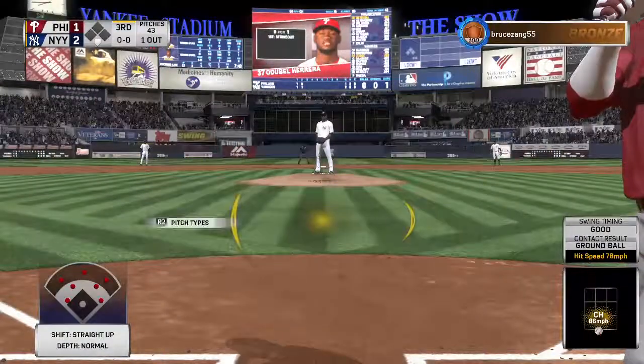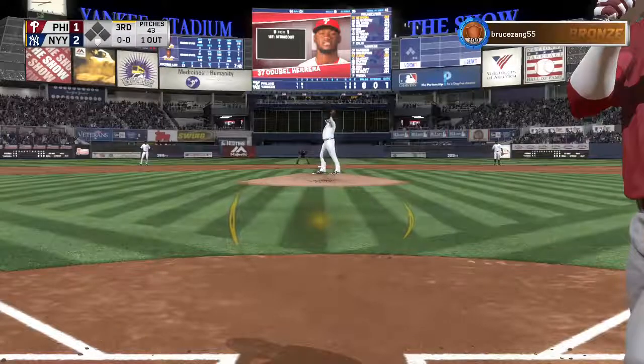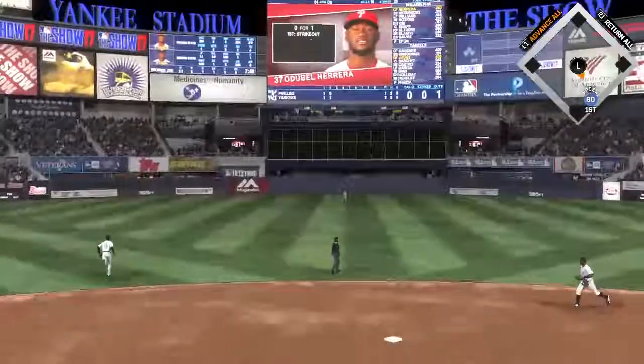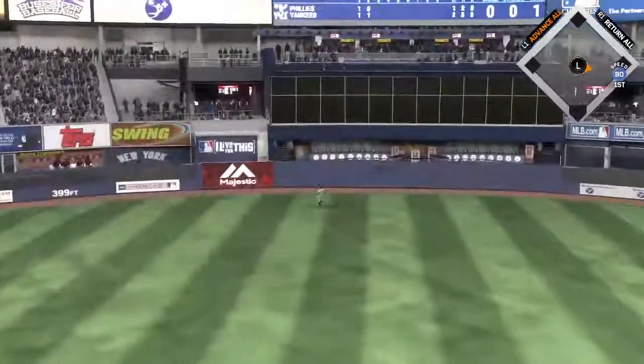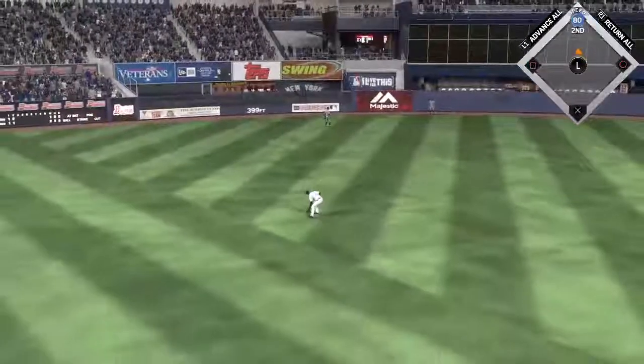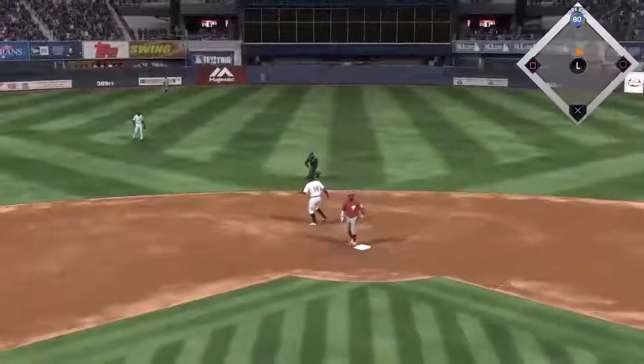Here's the center fielder, Odubel Herrera, 0 for 1 here in the early going. Oh, and this one is hit a ton out to center. Racing back, the center fielder. And this will find the wall out near Monument Valley. And he'll pull into second with 1 away.